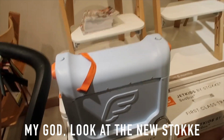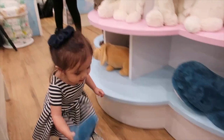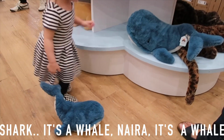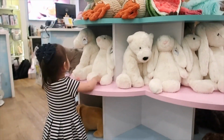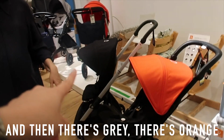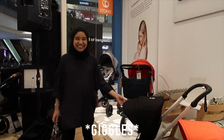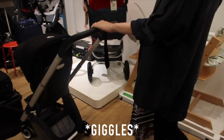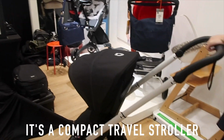Oh my god, look at the new stock. The color is so cute. Is that a shark? Shark, it's a whale, Naira, it's a whale. Yeah, pink color. And then there's grey, there's orange, there's also black, all black. It's supposed to be small, it's a compact travel stroller.